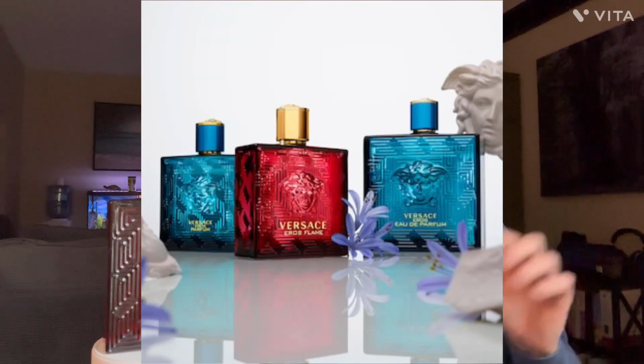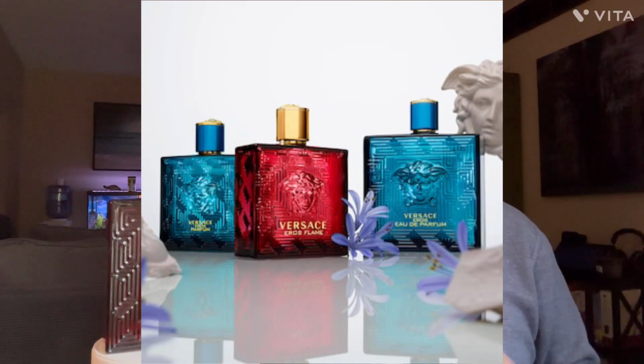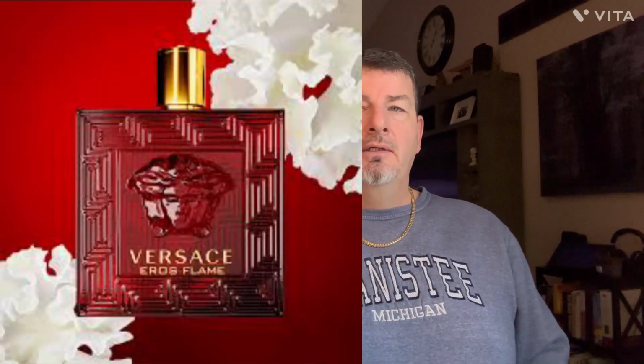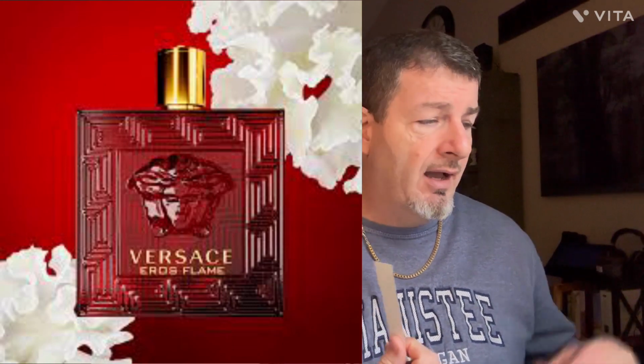It was doing great. All through church, this thing was just, and I wasn't even trying to smell it. I could just smell it. It was wafting up, and I was just loving it. I love the way it smells. And it's a very pleasant, inviting scent. So no one was offended. I think everyone liked it a lot.